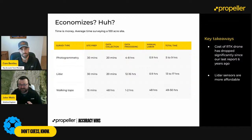Lidar, data collection, site prep is about the same. Data processing, again, a little bit longer time frame on that. Your manual labor is still less than an hour, and you're still going to get that data back in less than 24 hours. Now, a walking topo, we're looking at this time frame as about a 15-foot grid.